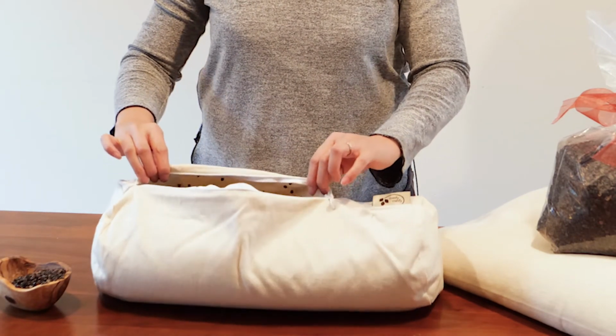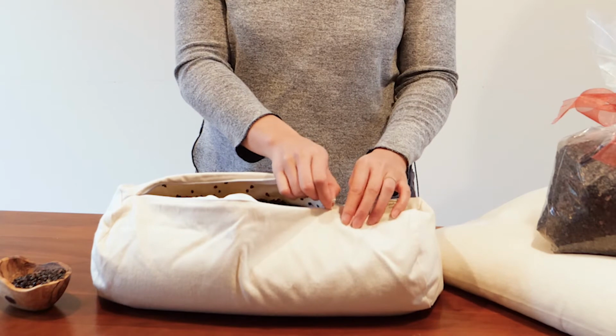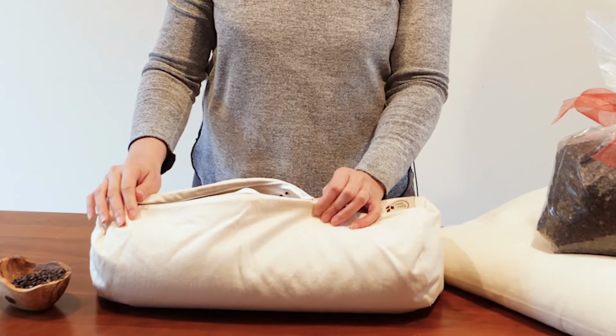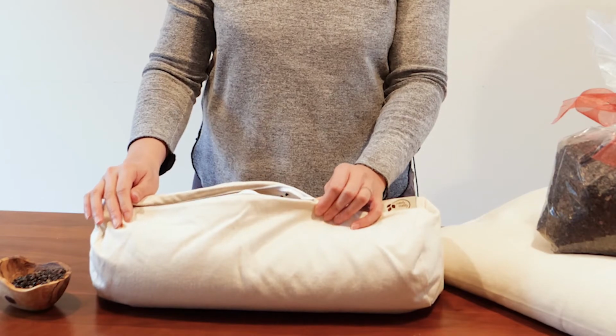We all have different sleeping preferences. Some like to sleep on their backs, others like to sleep on their sides, so the amount of buckwheat hulls in your pillow should be adjustable to fit your body's unique shape. We include an extra bag of hulls with our comfy sleep pillows so that you can add more loft if you want an even higher pillow.